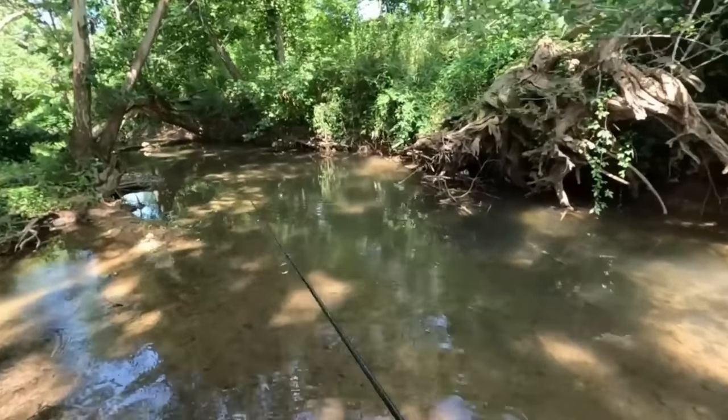All right. Yep, there was a little bin here. That's where my biggest one's been so far. There's a... they were under that. Oh, come on. Oh, another one. These guys are fighting. Oh, this is crazy.